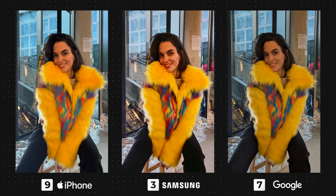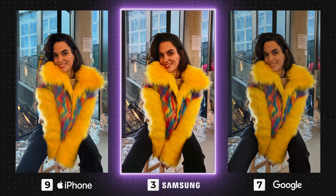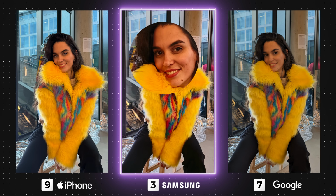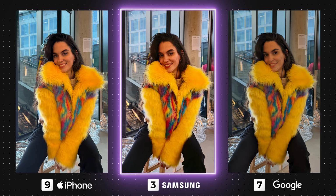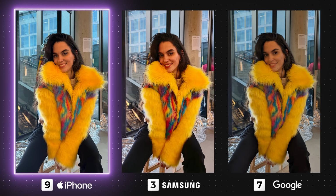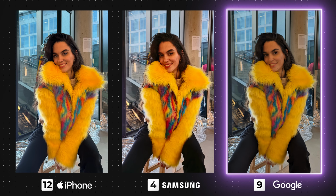I swear you're going to start calling me a Galaxy hater, but this photo just isn't good. The contrast is much too harsh. Plus, I'm about to turn into a giant tomato any minute. Clearly a standard for the S24. The iPhone does the best job here yet again with the right amount of exposure and sharpness, whilst the Pixel fails slightly on both of those.